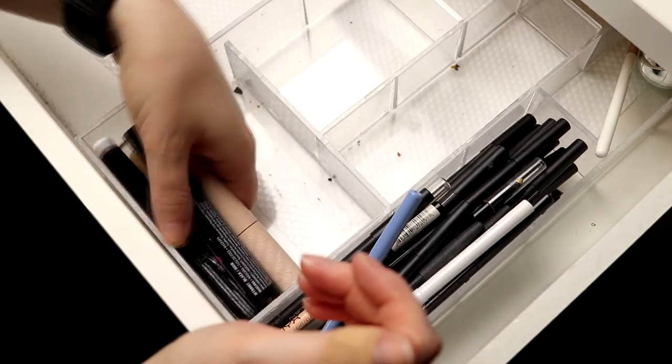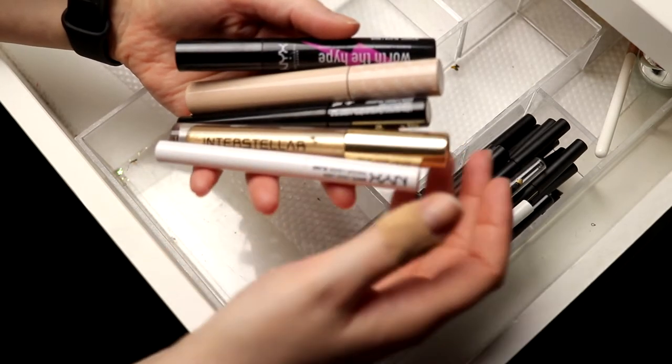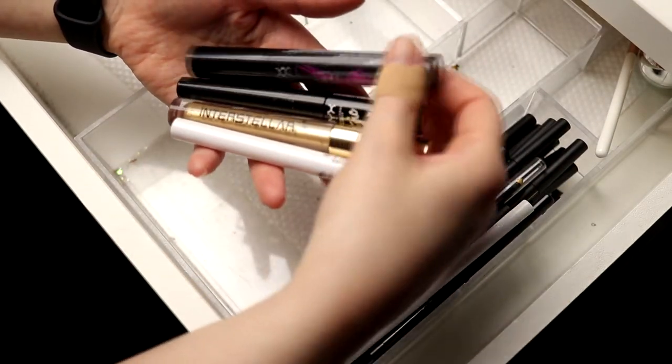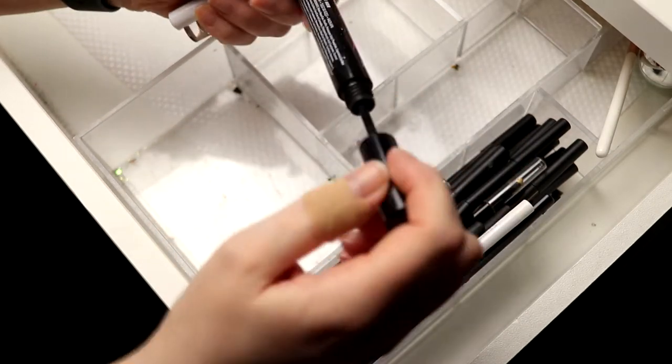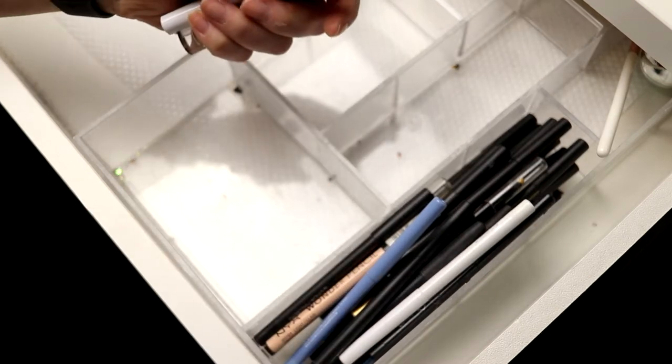But then I have mascaras and stuff. This I shouldn't use anymore. This is the one from Nabla. Decluttering that one. This one from NYX, I think this is too old as well. So decluttering that one.